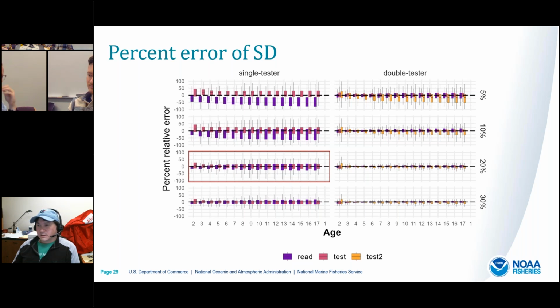And I think one thing that might be important to mention is these simulations, the testing at these different percentages, is using our current protocol for selecting samples, where we just have a systematic random sample, select a number 1 through 5, and you go every 5, essentially.